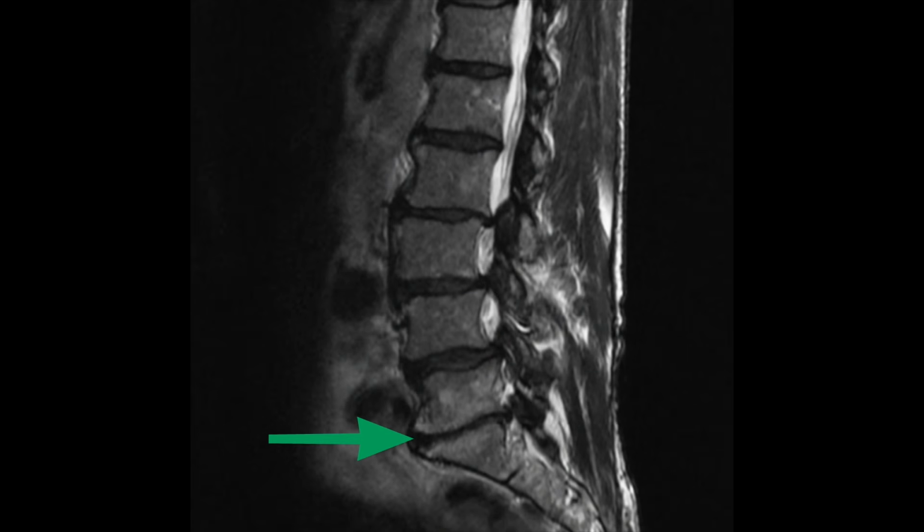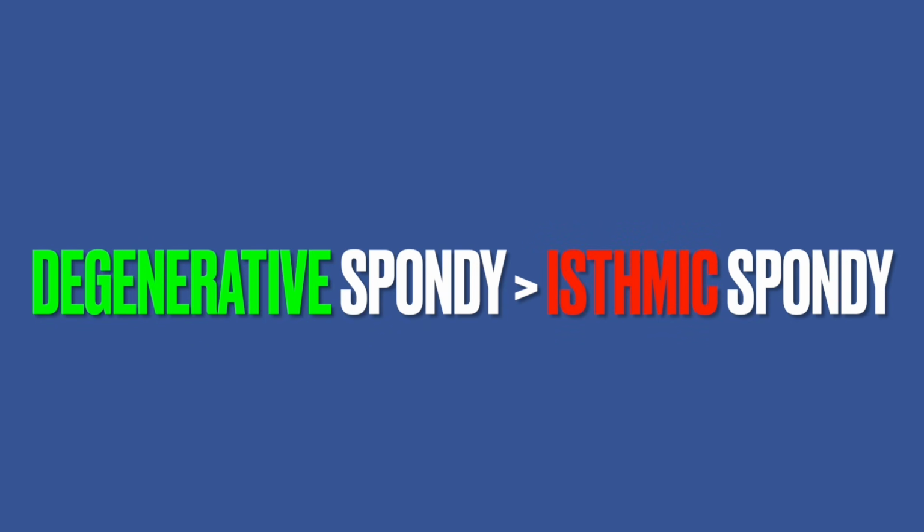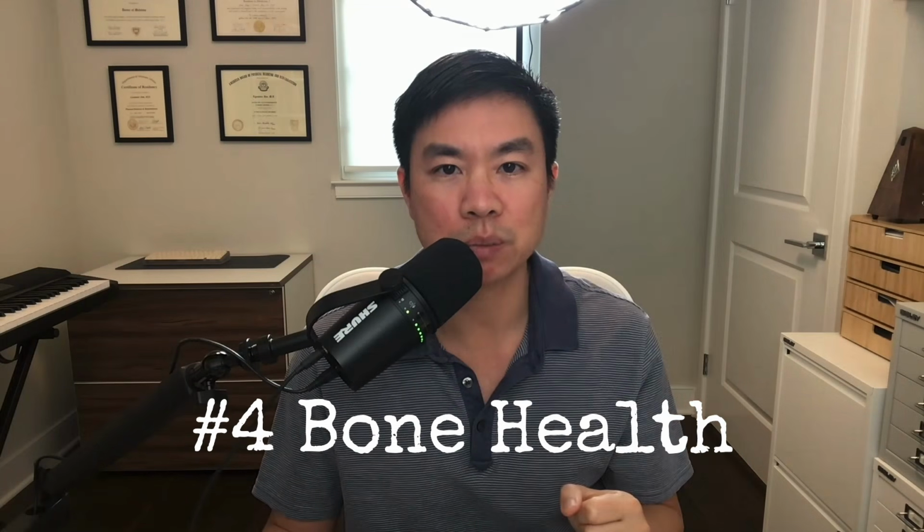Here's the good news. As degeneration progresses, discs lose height, facets hypertrophy, and ligament stiffness increases. The same process that is causing the dislocation is simultaneously also stabilizing the joint. That's why it's rare for a degenerative spondylolisthesis to progress beyond a grade 1 or to exhibit a significant extent of instability. With these stable characteristics, a degenerative spondylolisthesis is less likely to require a fusion surgery than an isthmic spondylolisthesis.